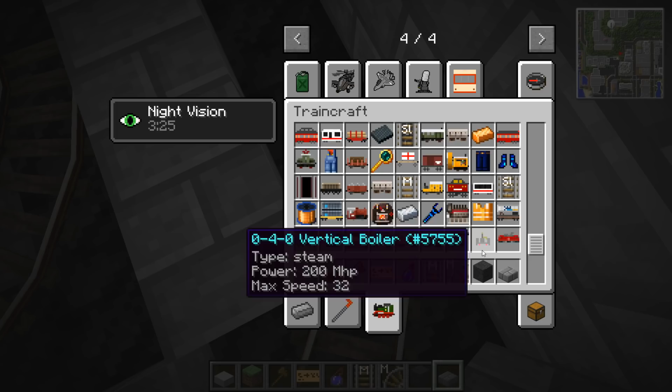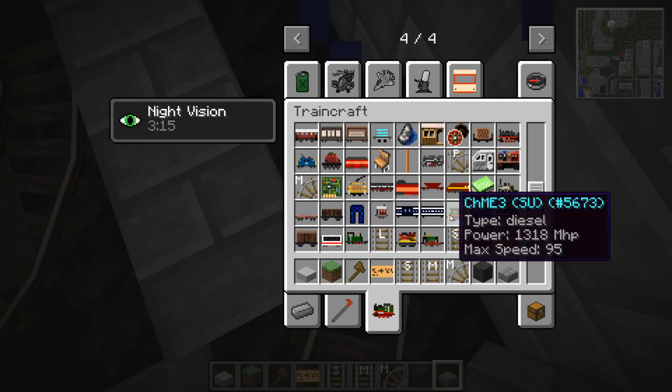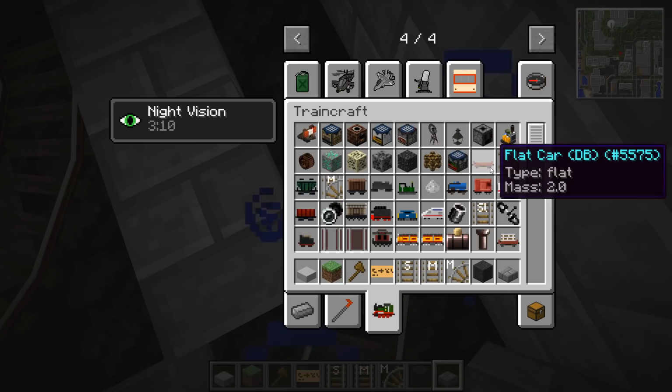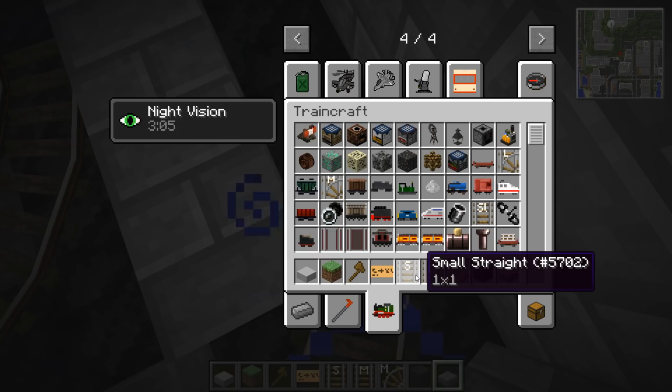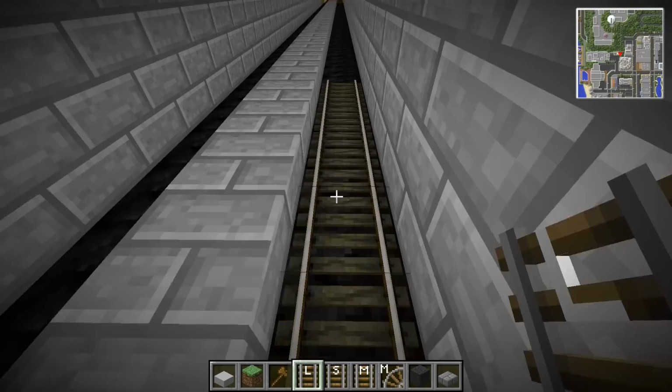Large. I don't want slope. I've got medium. I want small, and I want large. Nope, that's a large 90 degree switch. Straight, there we go. So, if we put large in. Oh, really? That's large? I was expecting this to be sort of the medium one.